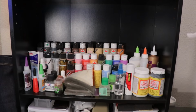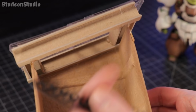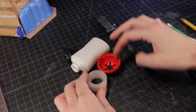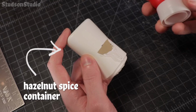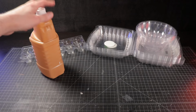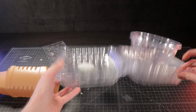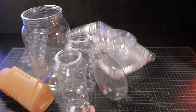I've never been embarrassed about keeping any of the trash I've saved, but I do have things I've been hoarding because they seem like they'd be useful eventually, even though I'm basically just using trash as room decoration at this point. For example, I can't bring myself to throw out this Swiffer mop bottle, this plastic egg carton, and these takeout containers because of their interesting plastic geometry. I do have a certain walking castle project coming up where I hope to get a deep dip on some of these long-kept trash pieces.